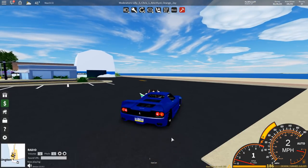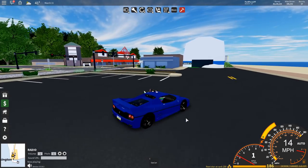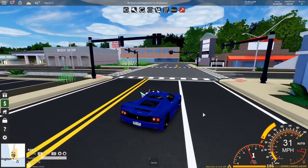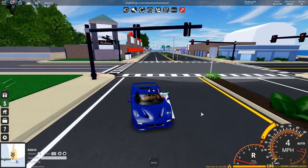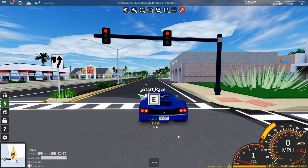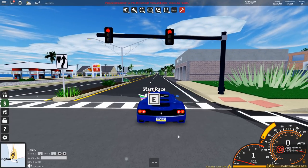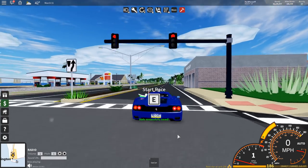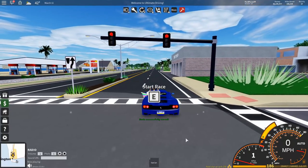So now, let's see how the performance has improved. This car used to be at 160 miles per hour, and now it's 202. So let's start with acceleration. And this earns you 1,421 experience points as well. But it's time for 0-100 in full speed acceleration in 3, 2, 1, go.